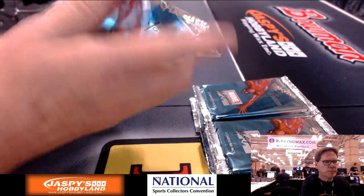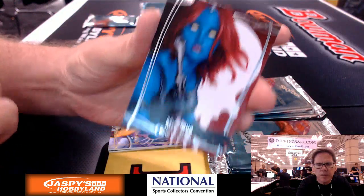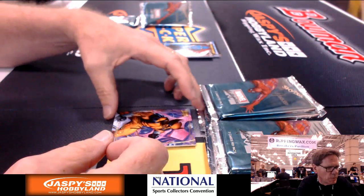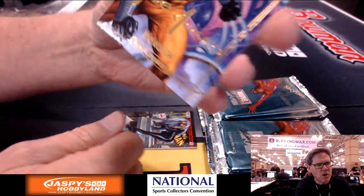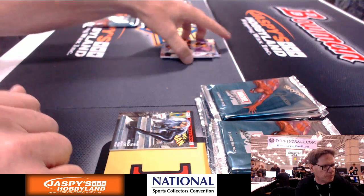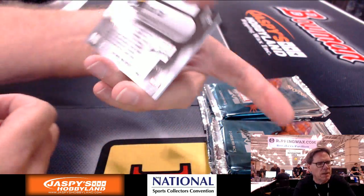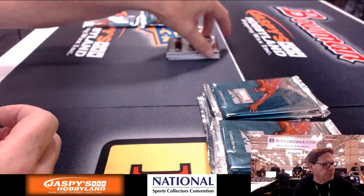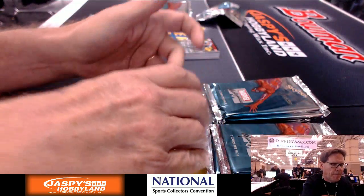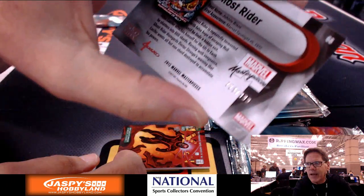Next pack. Mystique. Card up. Numbered out of 499. Wolverine, Joe Jusco facsimile. Gold Wolverine, unnumbered. Black Cat, numbered out of 1499. Next. Ghost Rider, numbered out of 999. Ghost Rider.